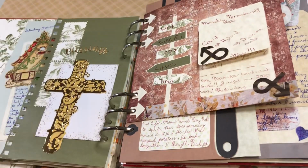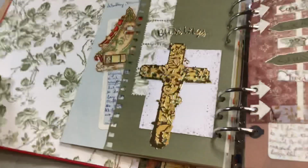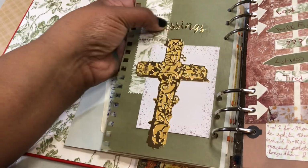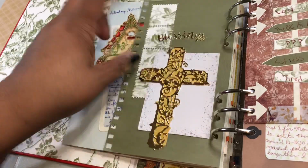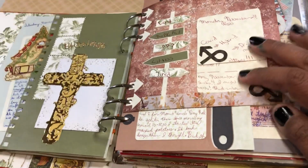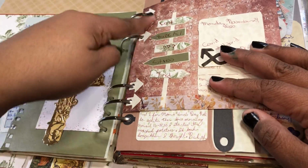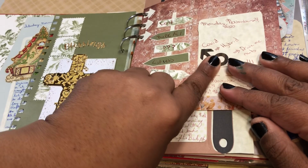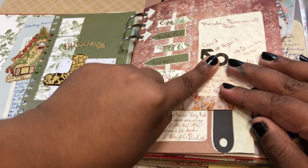And then the back, I got this die, and it is Thanksgiving. So I just put blessings. And then I put this cross on here because I wanted to see what that looked like. Over here again, we have some dies from Elizabeth Crafts. We have that pumpkin spice. And then COVID and doing hybrid teaching was driving me nuts.